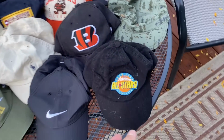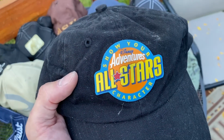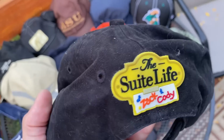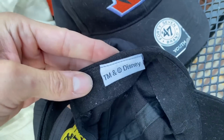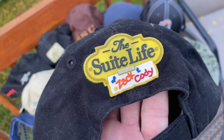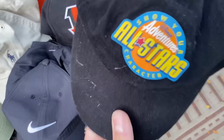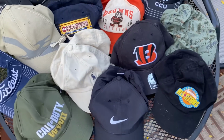And I think the only other one that wasn't in the video is this hat here, and it's sort of interesting. So, Disney Adventures All-Stars, show your character. And on the back, it's from The Sweet Life of Zack and Cody. Now, I don't remember this show. I think it was from like the 2004 time frame, but it is authentic Disney. I mean, there's nothing like it online. This hat could be listed anywhere from $20 up to $50. I'm not really sure exactly where I want to price it, but I thought it was cool. It was unique. Again, nothing like it on eBay, at least that I could see. So I decided to pick it up. So there's all the hats.